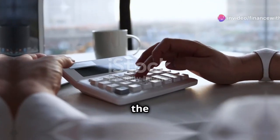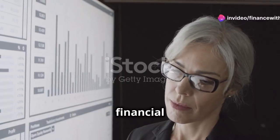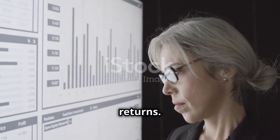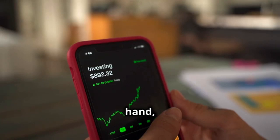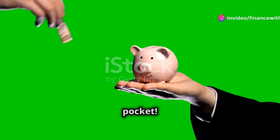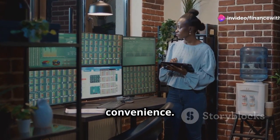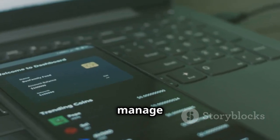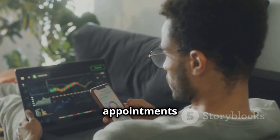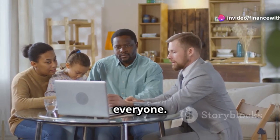One of the biggest advantages of robo-advisors is cost. Traditional financial advisors often charge hefty fees, which can eat into your returns. Robo-advisors, on the other hand, typically charge much lower fees. That means more of your money stays in your pocket. Another big plus is convenience. With robo-advisors, you can manage your investments from anywhere with an internet connection. No need to schedule appointments or meet with someone in person. It's investing made easy and accessible for everyone.